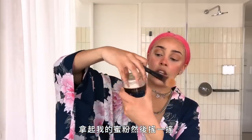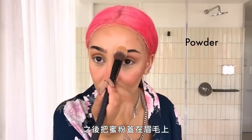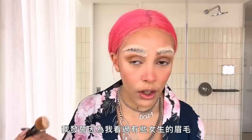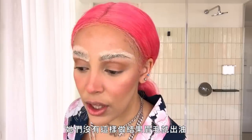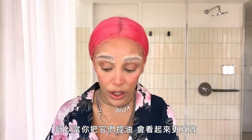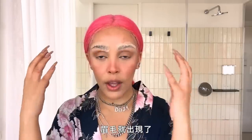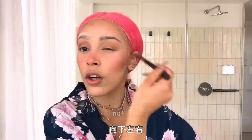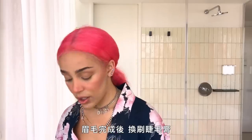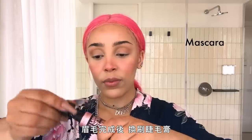Then this is my favorite part. I take my powder and I shake it up. And then I put the powder over my brows. And I swear by this because I see girls with their brows and they'll do it and it'll be shiny and light will be reflecting off of their brows. It deletes their brows. When you mattify them, it just looks more real. You get the color to come out. There is a brow there. Then I take my brush, I go under, over, and then I just start doing this little kind of beat. After I do brows, I do my mascara, which is fire.